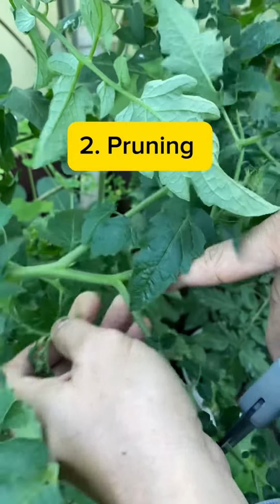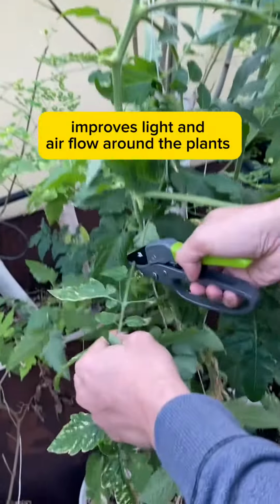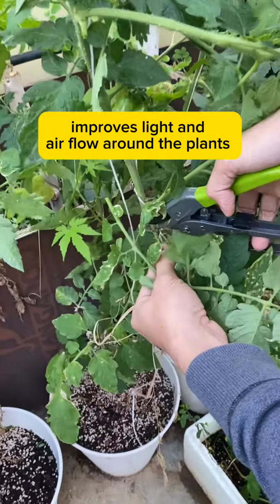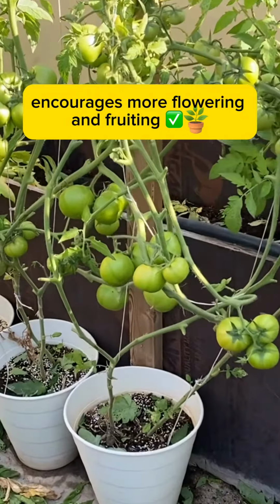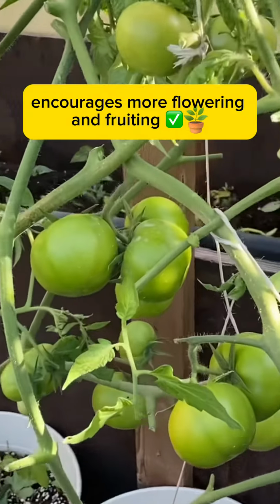Number 2, pruning. Pruning improves light and airflow around the plants which are essential for healthy growth. It also encourages more flowering and fruiting kaya mas madaming pwedeng maging bunga.